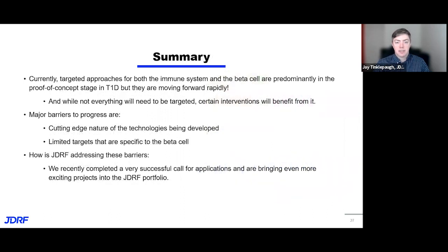So to summarize, currently targeted drug delivery approaches are predominantly in the proof of concept stage in T1D, but we at JDRF and across the field are working to keep them moving forward rapidly. And while I think I've made the case that not everything will need to be targeted, certain interventions will certainly benefit from it. However, there are still some major barriers to progress.